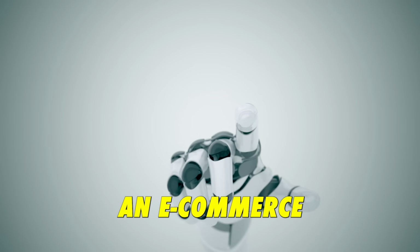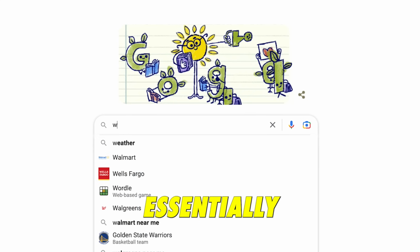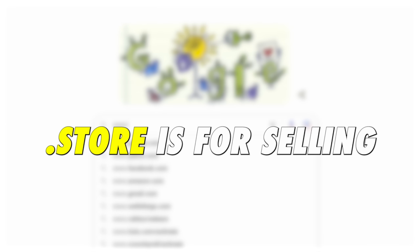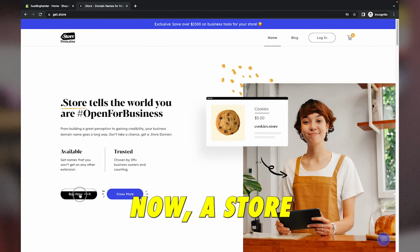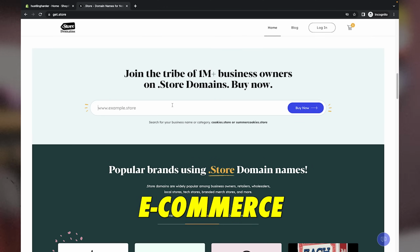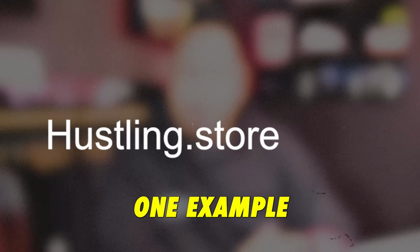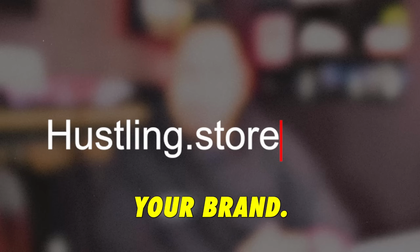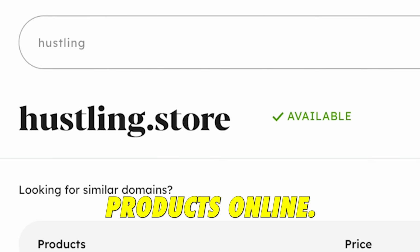Now, when it comes to launching an e-commerce store, you'll need to purchase a domain name. A domain name is essentially how customers are going to find you online. And a great option to secure a branded domain name is by using a .store extension. A store extension allows you to get better branding for your e-commerce business, as it allows you to secure your brand name without having to add any hyphens or misspelling of your brand. I was able to secure the domain hustling.store, and this is just one example of how it can legitimize your brand. The best part is that it's used by businesses, celebrities, and influencers that are all selling products online.